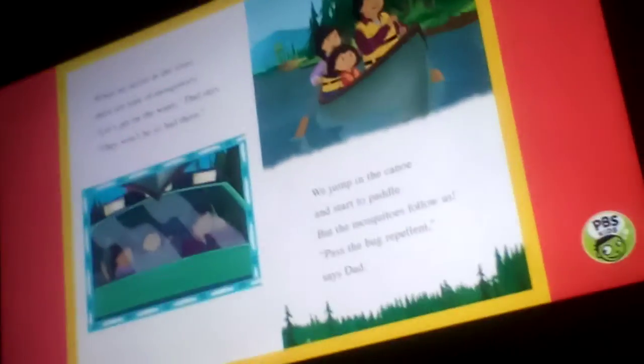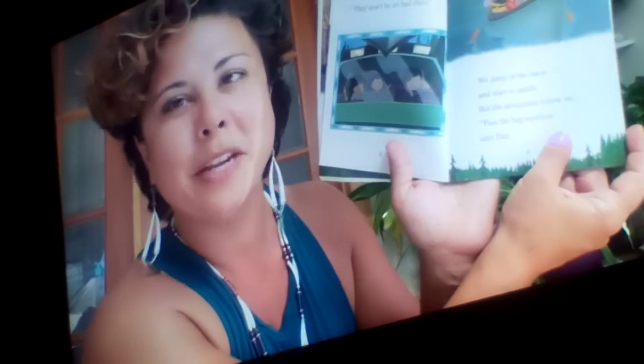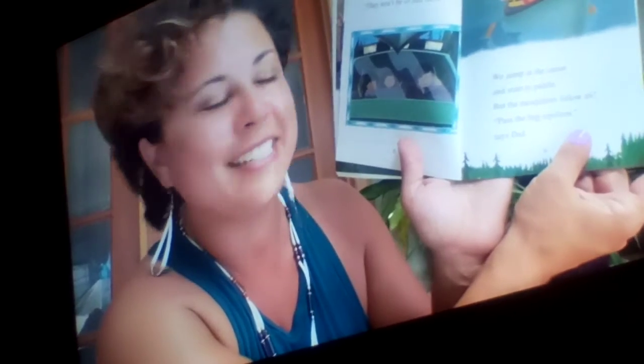Oh, it's so horrible to have that many mosquitoes chasing you in the woods or down the river. I've come home with so many bites on my arms and legs. I always try to remember my bug repellent.